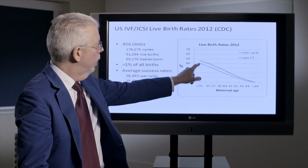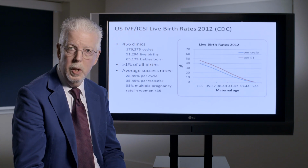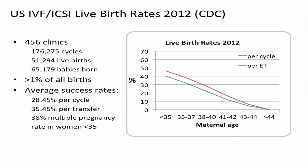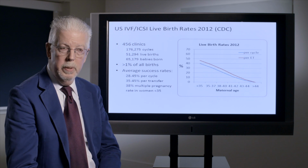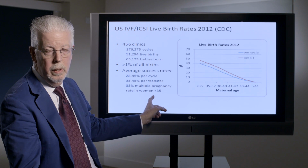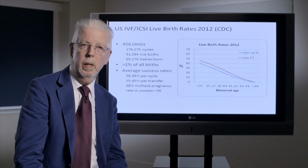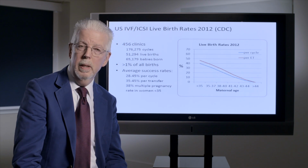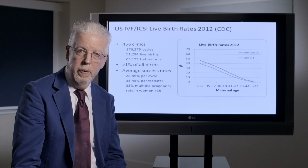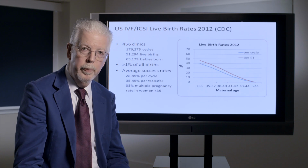We've managed to increase rates to about 50% per embryo transfer, but we've done that at a cost, and particularly in the US, that comes at the cost of a very high level of multiple pregnancies, including many triplets, which of course are at high risk of obstetric complications and abnormalities at birth. And obviously we would all prefer to try and avoid that situation if we can.